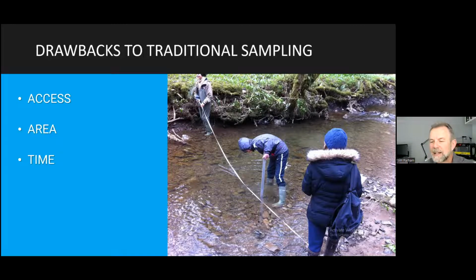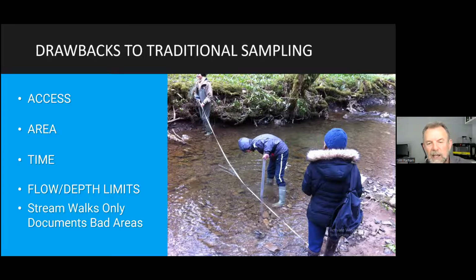This picture is a great shot where we have 3 folks working just to collect information on one transect. So you have 3 people spending a lot of time on one very detailed area. There's issues with the flow and depth. We have one set of surveys done for wadable creeks, another set done on bigger rivers, and so it's very hard to compare what's going on in the systems. And then as we move towards the more modern era of stream walks, where we're able to see things, we're typically really looking at bad areas and we're not documenting everything.